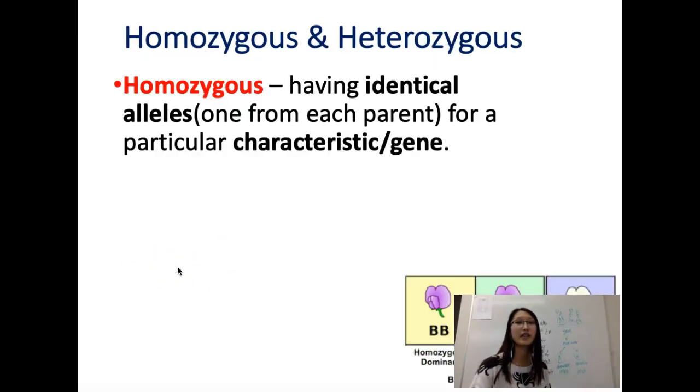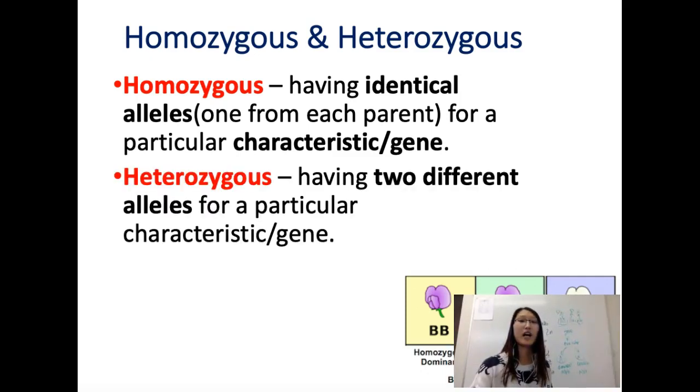Okay, homozygous, heterozygous. Homozygous means you have two identical alleles, one from each parent because everybody has a parent at some point. So right here, big A, or on the other one, big B, that will be homozygous, but little b also is called homozygous because they have identical alleles, one from each parent. The two alleles are always one from each parent. Okay, that's how this works. Heterozygous means two different alleles, so the one in the middle is called heterozygous.